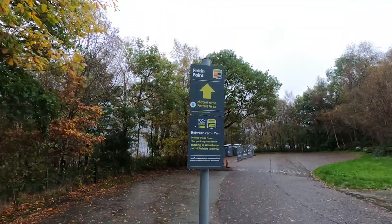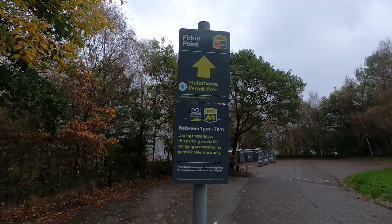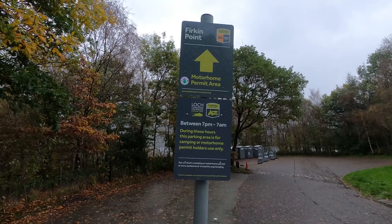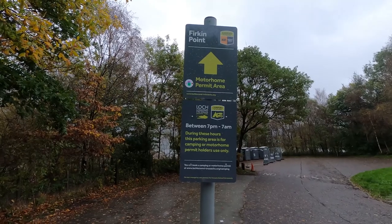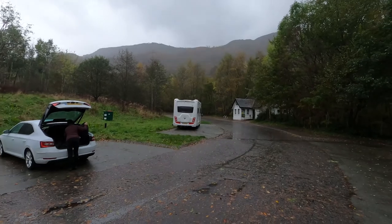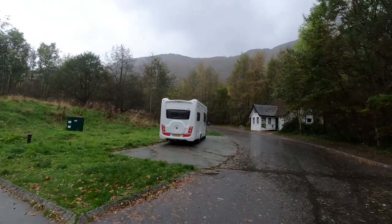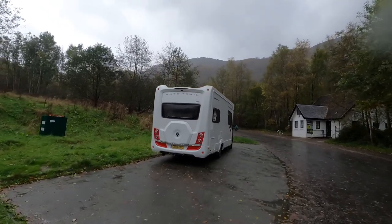So here are the signs in the car park that say about the motorhome permit area. Between 7 p.m. and 7 a.m., during these hours, this parking area is for camping or motorhome permit use only. I'm guessing that's summer, not winter. So here we are. And there's one other motorhome here now. But that's it. And to be honest, once it gets dark, I doubt whether we'll see anybody else at all.